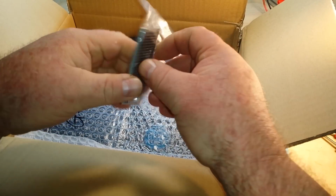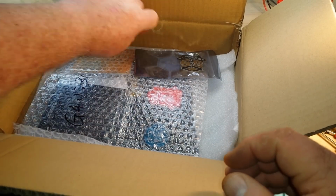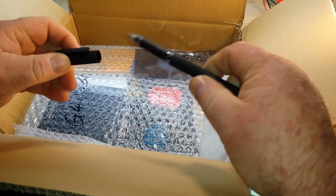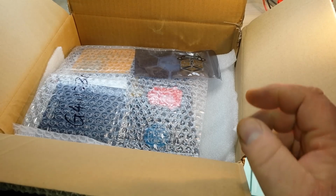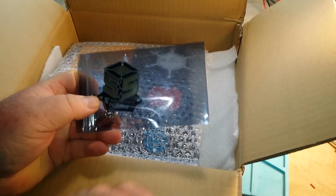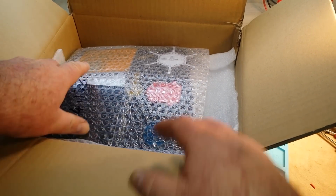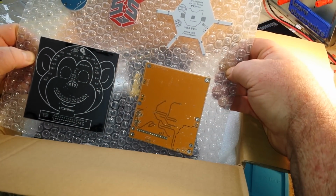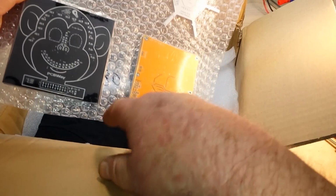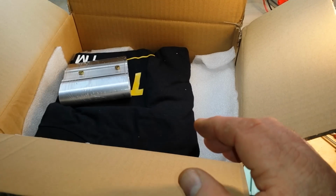Here are a couple of Vero boards or experiment boards, you know, however you want to call it. A nice pen from PCBWAY. Very nice, thank you guys. Oh, a badge, which I assume lights up. We'll check that out with the battery. Oh, wow. This is some really nice stuff. Look at this. These are all badges. We'll take a closer look at that in a second.